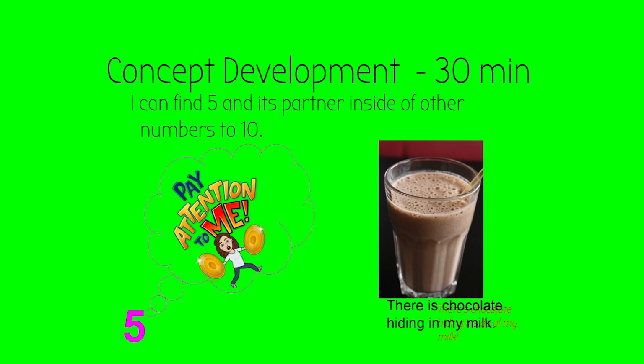All right. The meat of the lesson is the concept development. And Joanna Roach, who's the instructional coach for Corinth and Briarwood, actually started this PowerPoint for us because she thought she was going to be presenting the first grade, and then she recruited us to do it. But both Kathleen and I like this, and for some reason it's a little blurry, but it says, there is chocolate hiding in my milk.